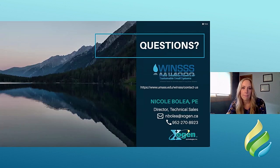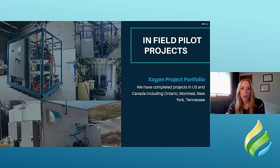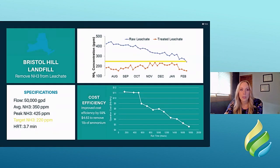So I think we have a little bit of time, so I'll go into some of the actual in-field pilot and testing data as well. The nice bit of what we did with UMass was to establish good baselines for ammonia removal. And then we did a little bit of testing with color and some other contaminants on a sample basis for industry, but some of this data is nice to show the destruction of different contaminants.